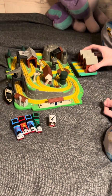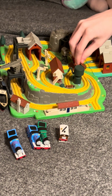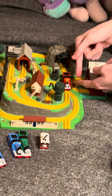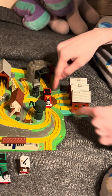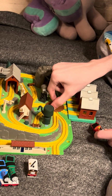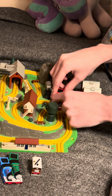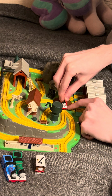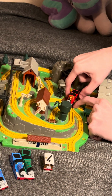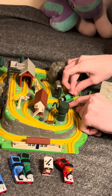I think the only other complaint I do have with the bigger engines is that they don't fully fit on the turntable. I know James and Edward might because of the way the roller wheels are smushed in with them. But turning the turntable is already hard enough because it's so tight and really squished in. If you push it down, it works better, remember? When we pushed it down. Push it and turn it at the same time. It's very hard to get these engines to turn. You would basically be able to do it with the smaller engines like Percy here, for example.